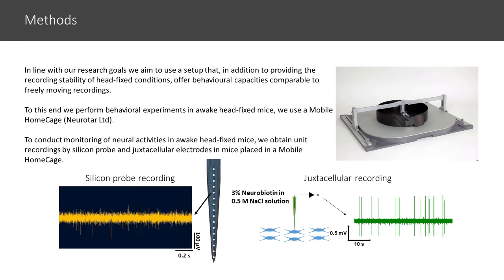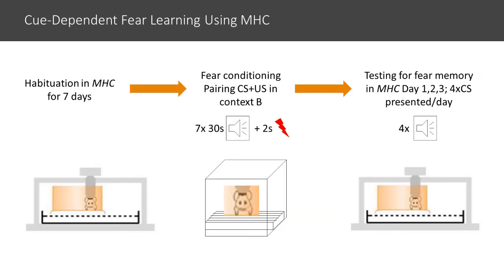In line with our research goals, we aim to use a setup that, in addition to providing the recording stability of head-fixed conditions, offers behavior capabilities comparable to freely moving recordings. That's one of the key issues. We perform our behavior experiments in awake head-fixed mice placed in a mobile home cage, and to conduct monitoring of neuronal activities in awake head-fixed mice, we obtain unit recordings by silicon probe and juxtacellular recording electrodes in mice. So, first, let me show you an example for studying aversive memory processes using a mobile home cage.